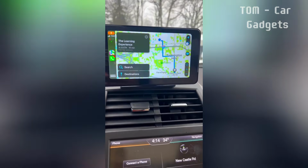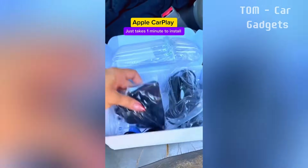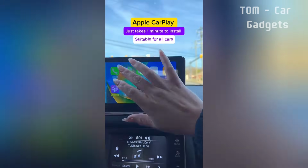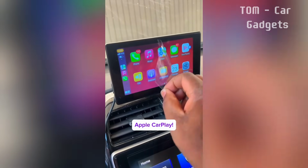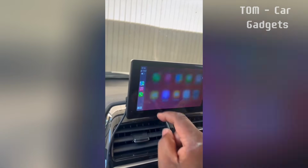Installation is a cinch. Simply plug it into your car's cigarette lighter socket and secure it to your dashboard or windshield with the included adhesive bracket. No need to mess with your car's original radio. This portable car stereo is compatible with most vehicles, from sedans to SUVs to trucks.